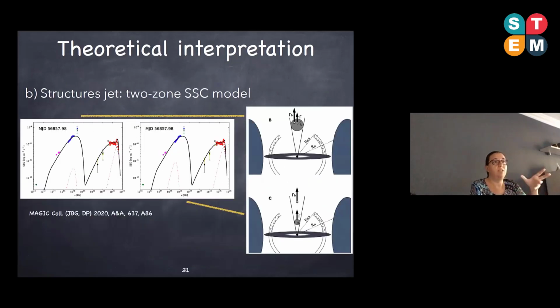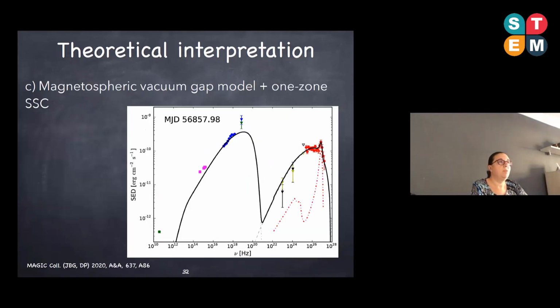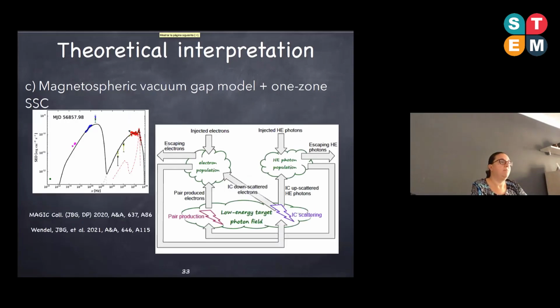Another possibility, as we discussed before, is that there are 2 emitting regions within the jet, so basically you have a structured jet. And there is also the possibility that you have the typical emitting region within the jet, and then a population of electrons is highly accelerated very close to the black hole, in what we call a magnetospheric vacuum gap. Then it can produce this peak at higher energies.